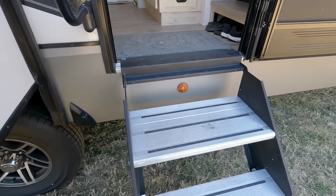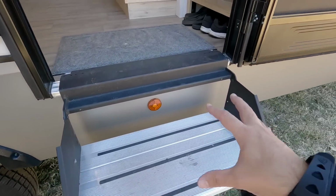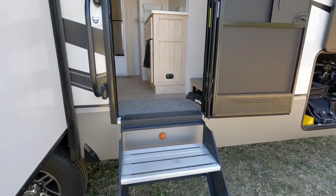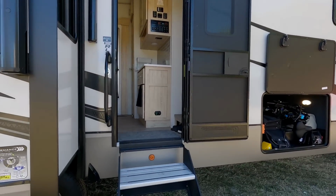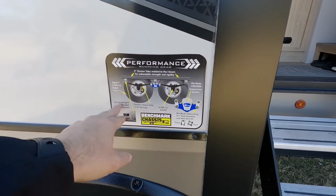If you compare this against some of the other brands that are out there, they have really wide rails on the side and it makes the steps very thin. But this is a very cool step. They put a nice little light above it right there. Again, all Azdel construction on the outside, basically impervious to water, so you don't have to deal with delamination issues. Talk about some of the things that they do right here.